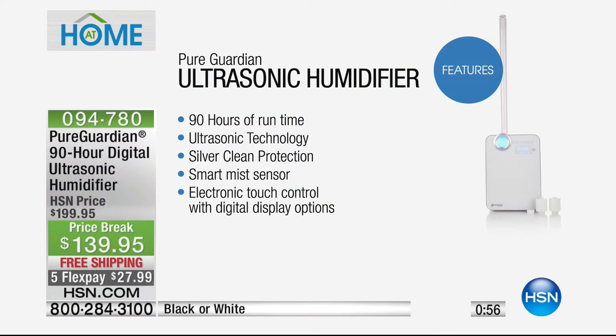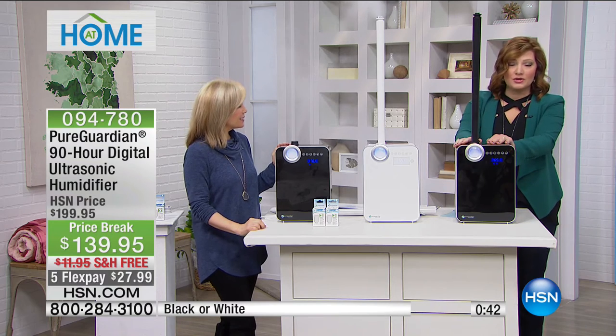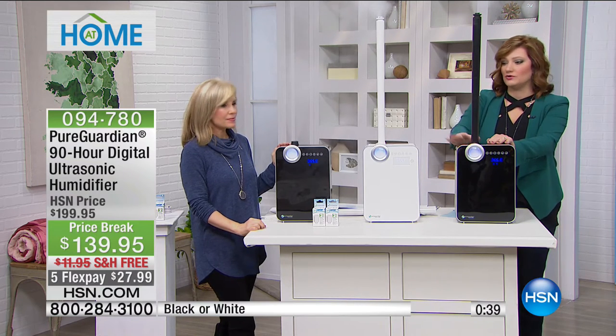Now the black is brand new today. This is the first time we've had the black option, and black is by far already the most popular. The white is a returning favorite, and the last time this was on air was back in December, and now we're bringing it back. Plus we have the brand new color selection in the black, so you choose whichever one you'd like, but try it for $60 off, with a 3-year warranty included, the extension wands, everything you need to get started.